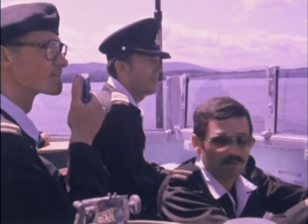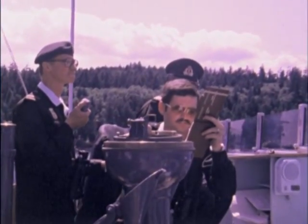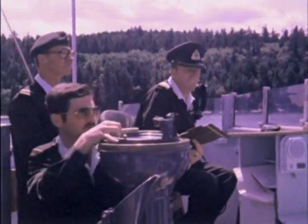Coming up to wheel over, sir, stand by. Then it's back to sea. The familiar coastal minesweepers offer excellent training in pilotage navigation.